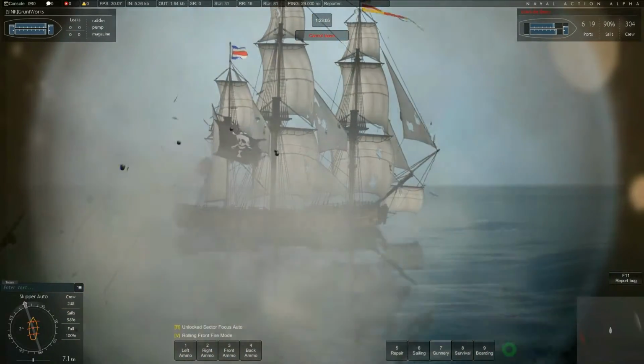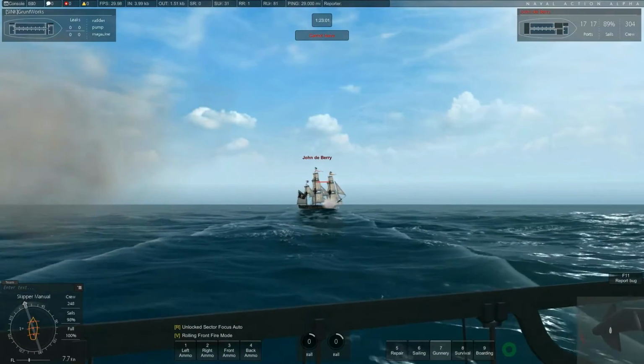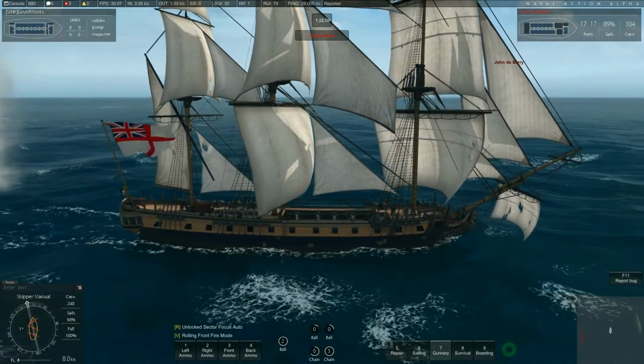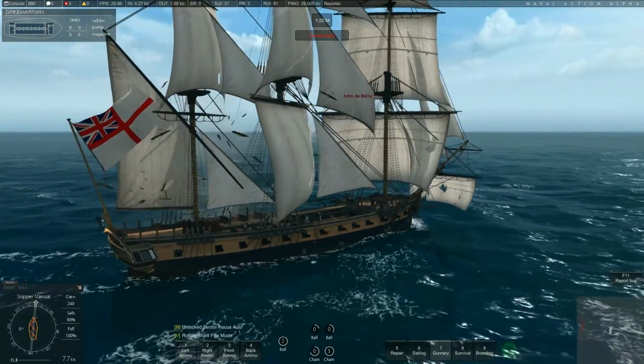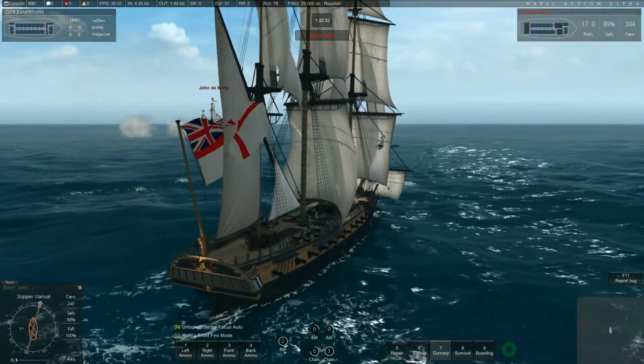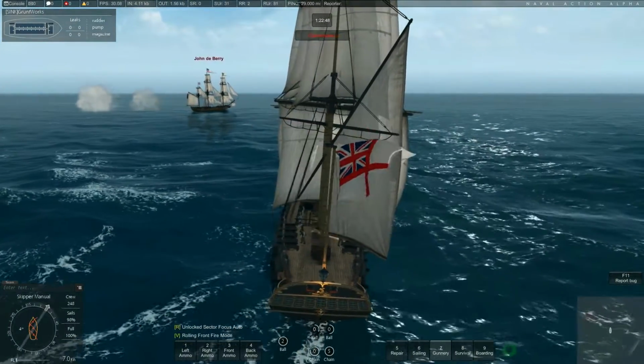Now, enough about the history of the ship. Let's talk a little bit about the ship that we are playing today. It is basically a pretty decent all-round frigate, and it has 12-pounder cannons.